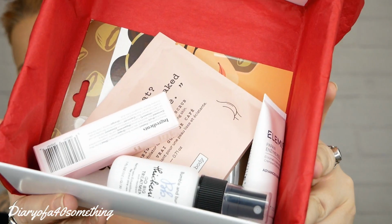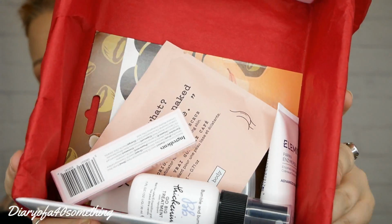Ooh, you're not going to be able to see much there. Quick look. So as far as I'm aware, maybe 1 full size, 2 full size items. I'm not too sure, but we'll have a look as we go along.